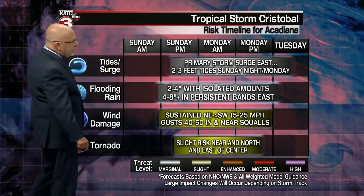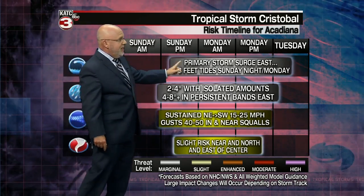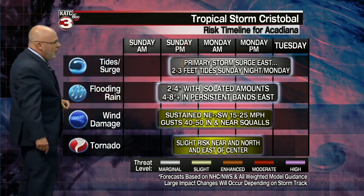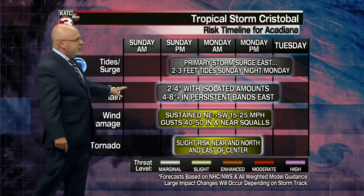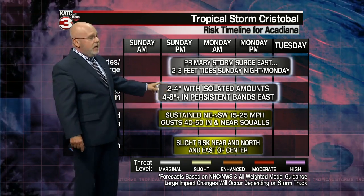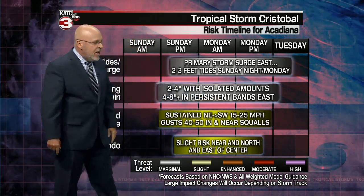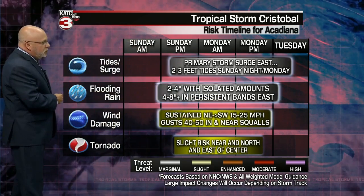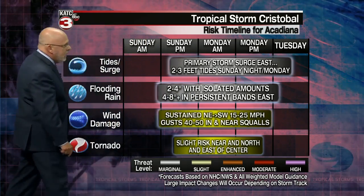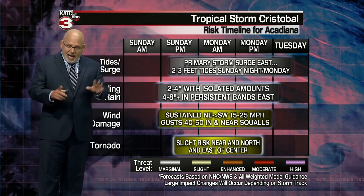So here is the threat timeline, and I brought our tidal surge threat down to about 2 to 3 feet, and that doesn't happen until tomorrow night into Monday because we're going to have northeast winds, so the water goes out into the Gulf of Mexico. Flooding rain, just a marginal risk right now, 2 to 4 inches for most areas in Acadiana. Some barely get a drop of rain, but there could be isolated areas that see more than that, mainly out toward the basin and points to the east. Then the threat of sustained winds 15 to 25, gusts 40 to 50 by this time tomorrow afternoon, evening, and continuing tomorrow night and into Monday. And there will be a little bit of a tornado risk as well that we'll be on the lookout for. So that's the timeline right now.